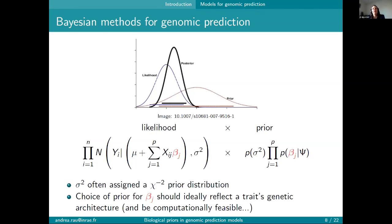So if we're thinking about Bayesian methods for genomic prediction, then that means that what we'll be looking at is this likelihood on the one hand and our prior distributions on the other. And just for reference, on the left here for the likelihood, we see a fairly standard likelihood. Here would be a Gaussian distribution if we've assumed that the errors of our model are normally distributed. And what we see here in red is that the genetic effect parameters that I'm going to be primarily interested in, the β_j's, are represented here in pink.